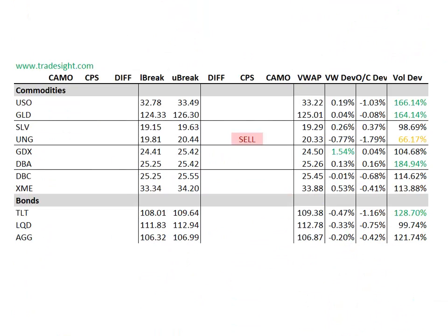Moving on to the commodities, definitely some things in motion here. USO and GLD are still in motion. Both of those have volume bumps. We've got a downside CPS condition in the UNG, but that one's on light volume. GDX is starting to reverse here, and they're trying to circle the wagons. It's 1.5% above today's VWAP, so it's having a strong afternoon right now. Volume is not too great yet, but it could definitely pick up some more.